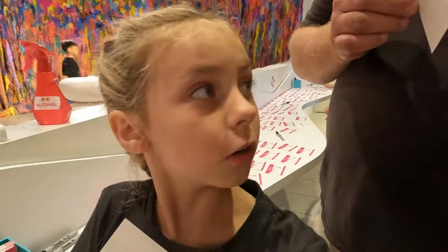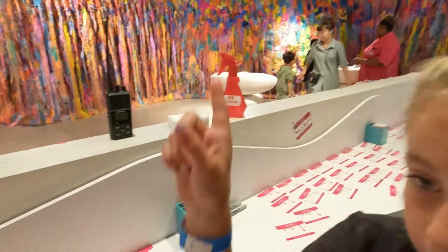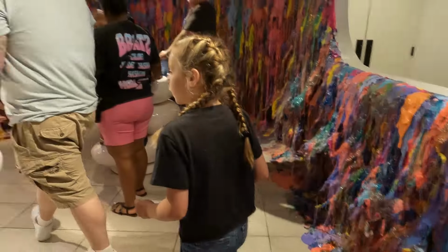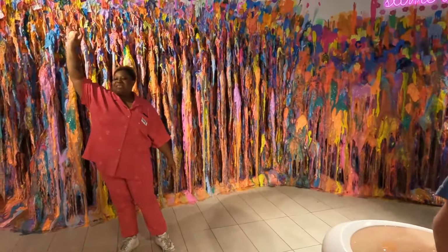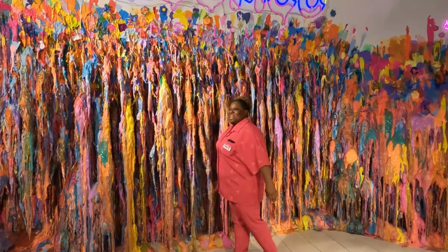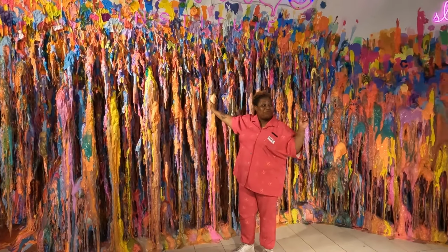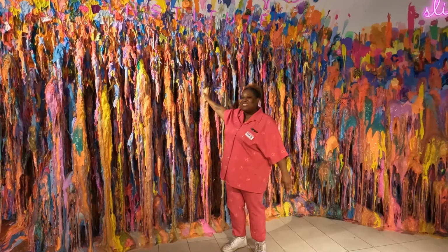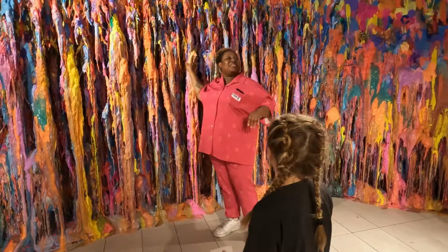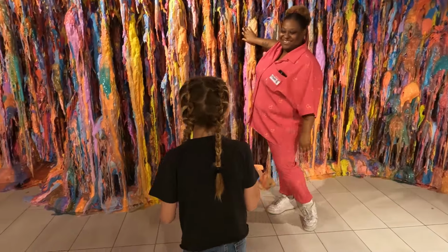Here's yours and here's mine. I'm going to go peel the slimes. You guys are going to take a small amount of slime, something kind of like this right here, and you just spread it onto the wall. Do not throw it, because if you throw it, it's just going to bounce back at you. And you only have one time to have slime on the wall, all right?